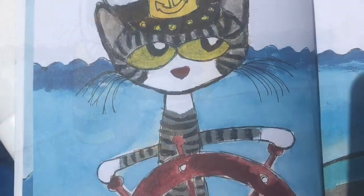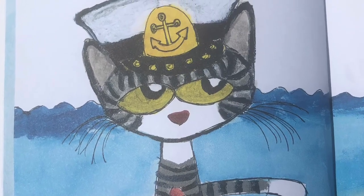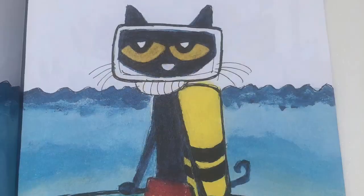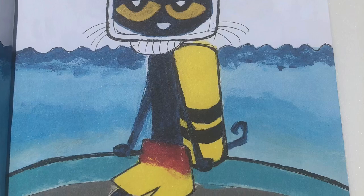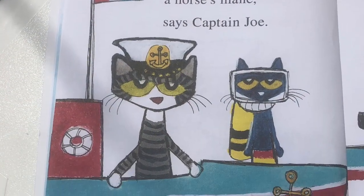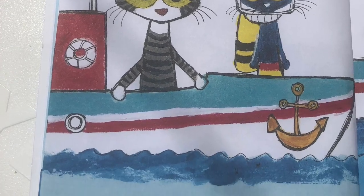If you're lucky, you might see a seahorse, says Captain Joe. A seahorse? Says Pete. I can't wait. I never saw one before. Their ridges look like a horse's mane, said Captain Joe. Groovy, says Pete. Pete jumps into the water.